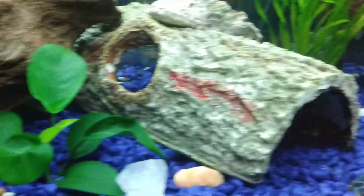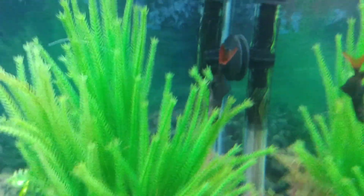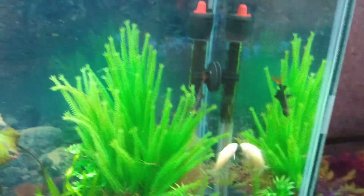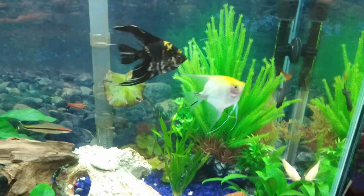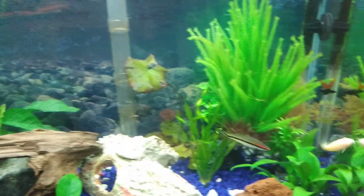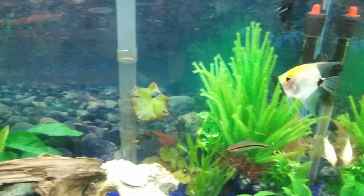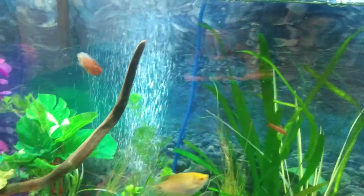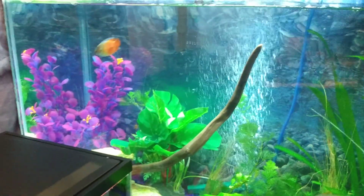Seems to be hiding. And my newest, 2-3 days ago, is my red tail shark. And yes, I know what you guys are gonna say. What are you doing with some of these fish? Well, I have put all these fish in this tank singularly and taught them to get along with each other. And each one of these guys are actually good friends with each other. And, you know, I couldn't ask for a better community tank, to be honest.